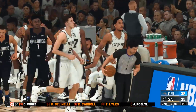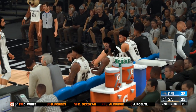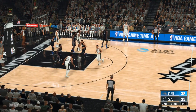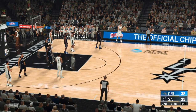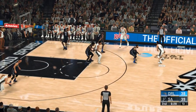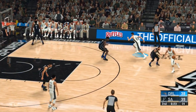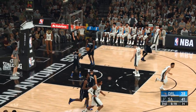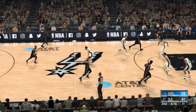And some changes here for the Spurs. LaMarcus Aldridge, he's checked in for Trey Lyles. DeRozan comes in for Damari Carroll. And it's Bryn Forbes in for Bellinelli. And so it's San Antonio with it. The biggest lead of the game, 15 points. Here's White. Sweet little floater. White's got his second bucket. Oh, perfect timing there to knock down the teardrop.